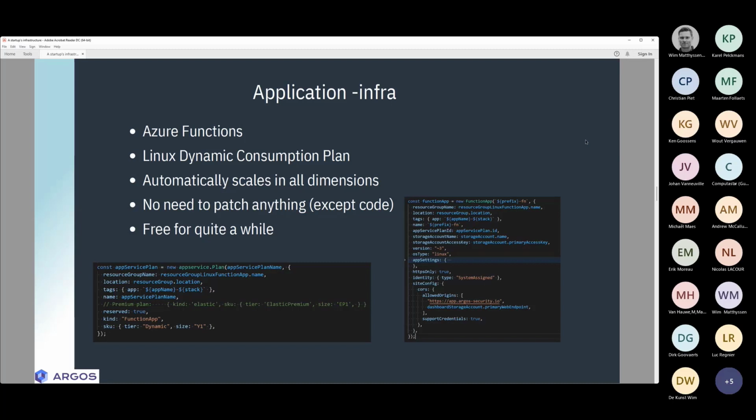And you don't need to patch anything. Again, just like on the storage account, except for our code. That's all we needed to worry about. To deploy Azure functions, we need the app service plan here, even on the consumption plan. But you just tell it in Pulumi to be a dynamic size Y1, and the actual function app on the right here. Again, you can see HTTPS only.